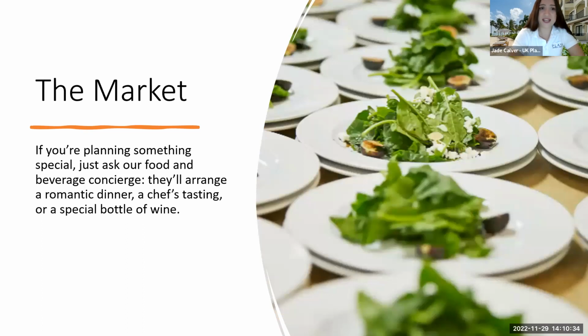The market, although that isn't a restaurant, it's something that this resort is offering. If your customers are planning something special, they can ask the food and beverage concierge to arrange a romantic dinner or chef tasting. They can either have that in their room, which would be included on the all-inclusive. And of course, I'm sure you're aware that you can have a beachfront setting made up for you, which comes at a charge, as in our other properties. So anybody celebrating a special occasion, we've got a dedicated food and beverage, I say restaurant, but it comes to you, which is called the market.